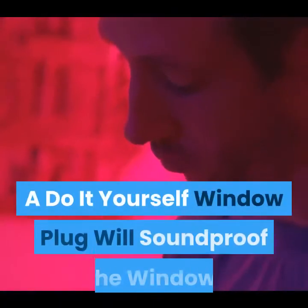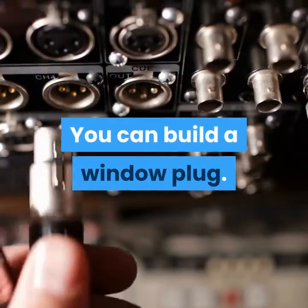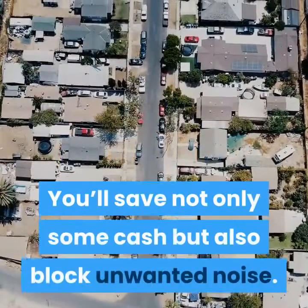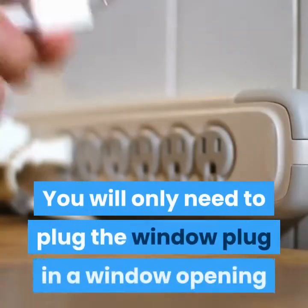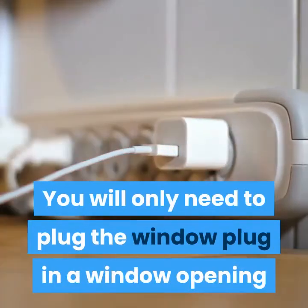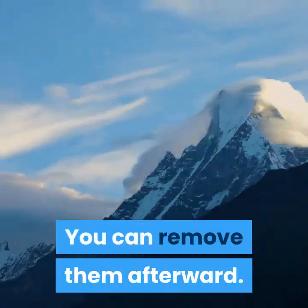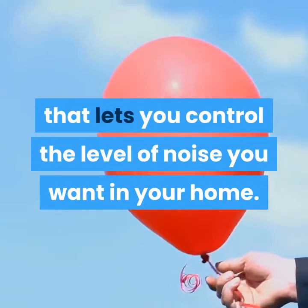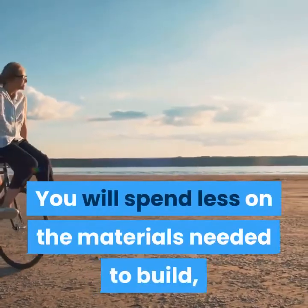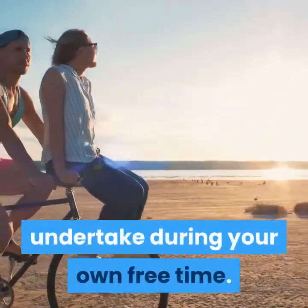A do-it-yourself window plug will soundproof the window. You can build a window plug. You'll save not only some cash but also block unwanted noise. You will only need to plug the window plug in a window opening when you need some quiet time. You can remove it afterward. This is a simple yet effective method that lets you control the level of noise you want in your home. You will spend less on the materials needed to build it, and it will be a fun activity you can undertake during your own free time.